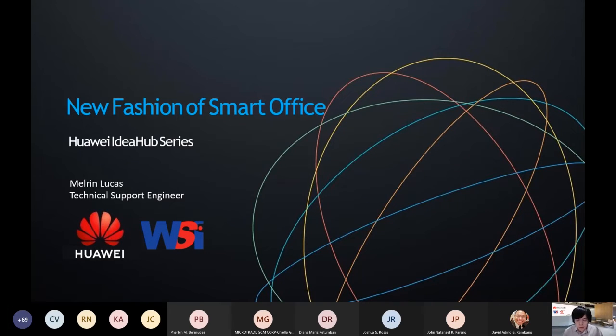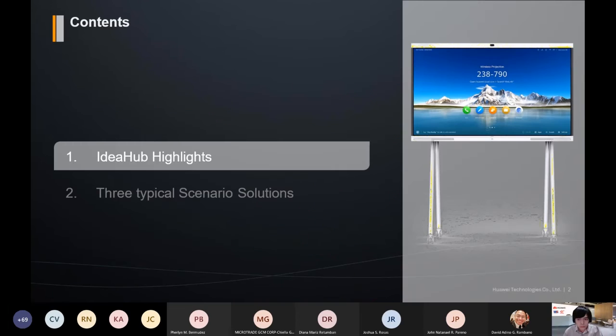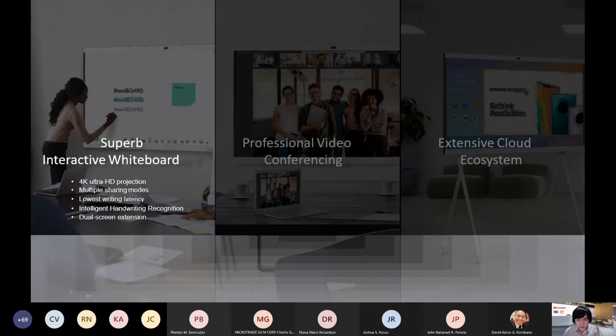To begin with, intelligent collaboration has a wide selection of enterprise products when it comes to video conferencing. But to eliminate the disorganization of devices, we always position and offer the Huawei IdeaHub to our clients since it is an all-in-one solution for video conferencing needs. So let's start with the IdeaHub highlights. IdeaHub highlights are split into three parts.